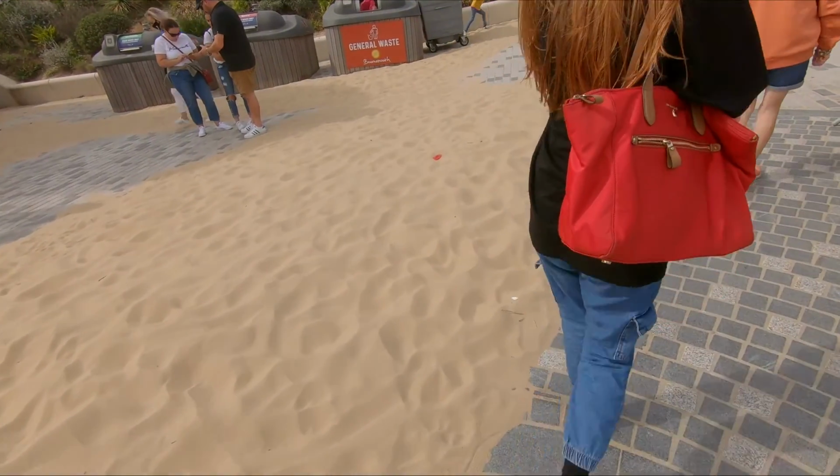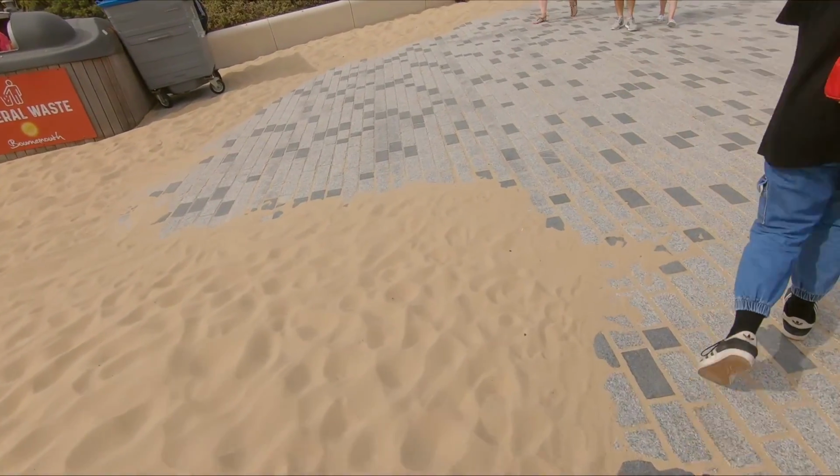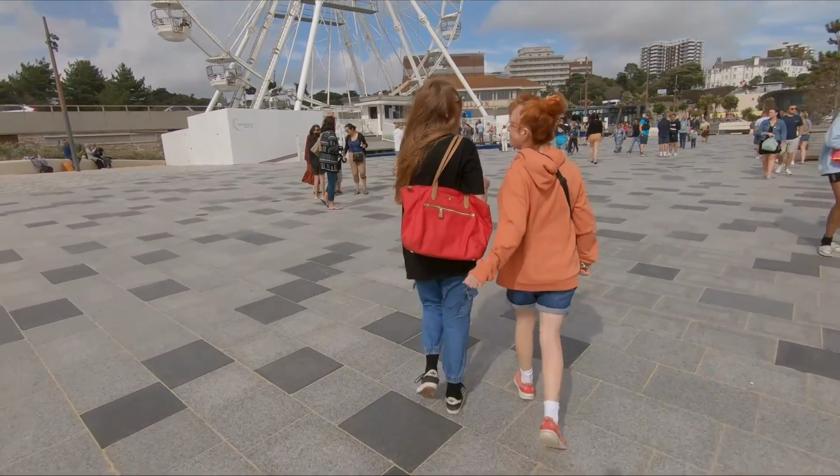The sand has even blown up over here. It's a long way from the sea. So the winds must have been really bad here too. At least the promenade looks okay. It's not too bad. Just a little dusting of sand, that's all.